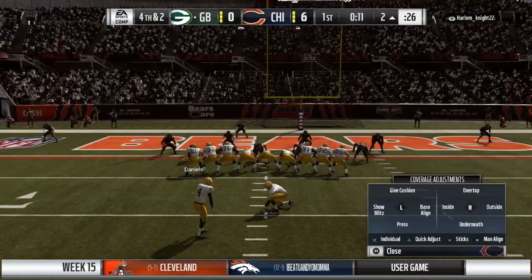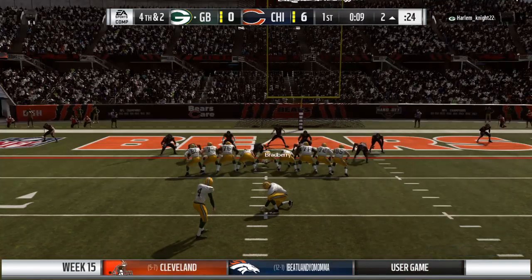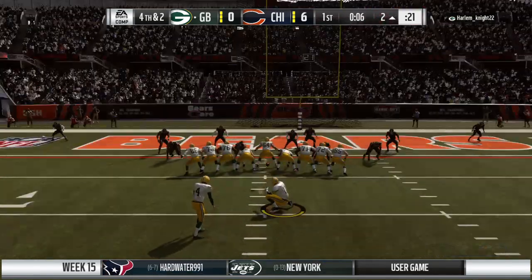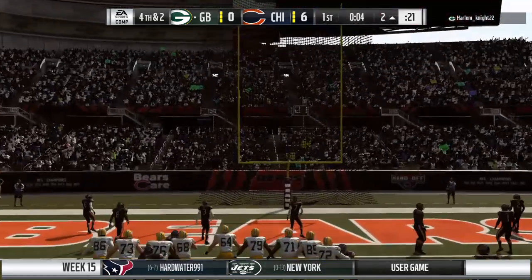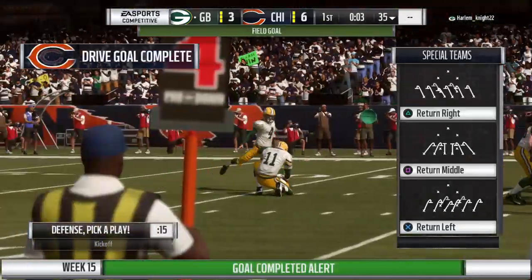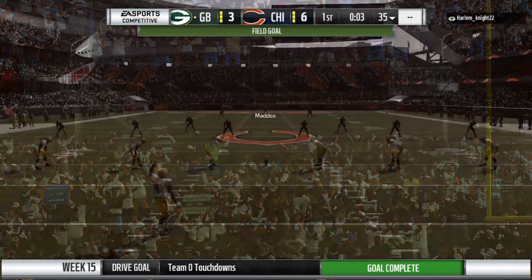This drive started with first and goal. Now that it's fourth and goal, anything less than a touchdown would feel like a letdown to me. So here's Greg Zuerlein now as he'll try for the field goal. From the left hash, he'll have to cut this at a tight angle. And Zuerlein's kick is good. And they are on the board, trailing now 6-3.